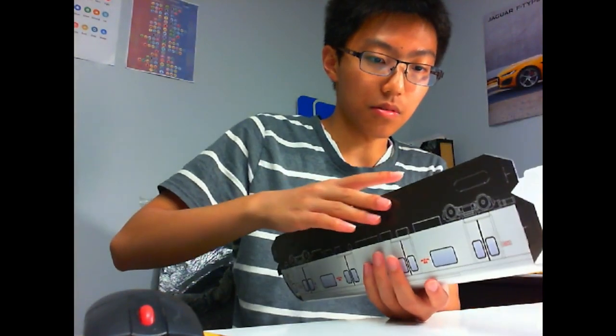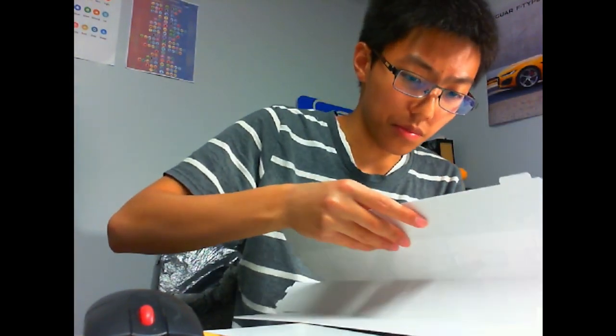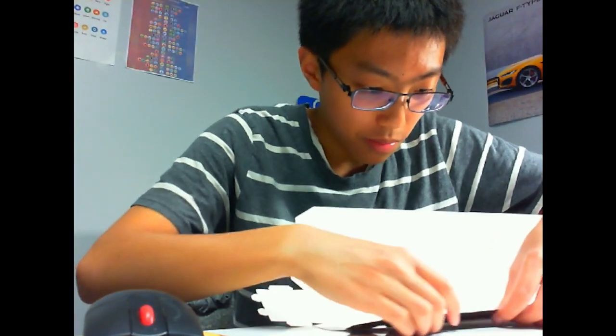Okay, now with the parts all folded in, I'm gonna pop the wheels out as well. Yep, carefully. Yep, perfect.